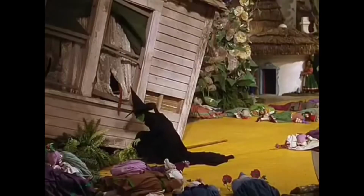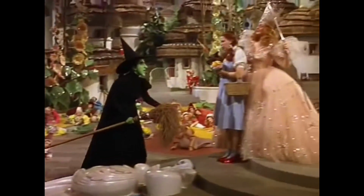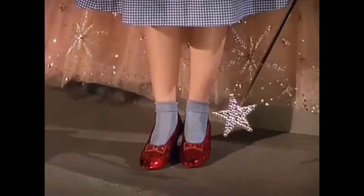They're gone! The ruby slippers! What have you done with them? Give them back to me or I'll... It's too late. There they are, and there they'll stay.